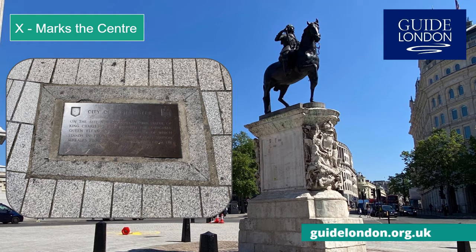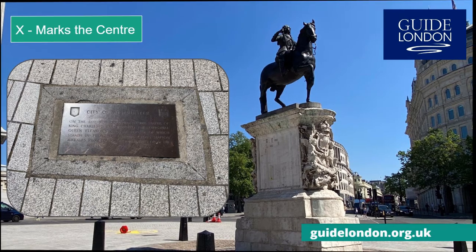Charles I was executed for treason on the 30th of January 1649. Every year, on the anniversary, members of the Charles I Society in 17th century costume lay flowers at the statue. Put it in your diary and come and see for yourself.